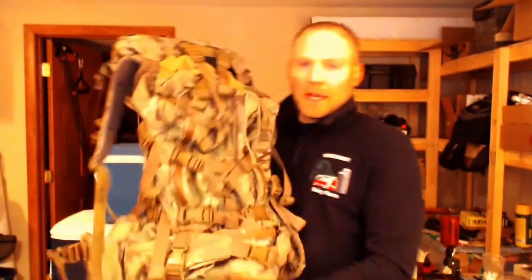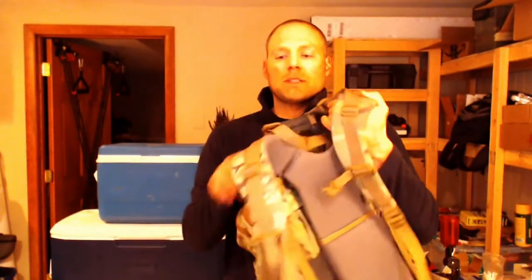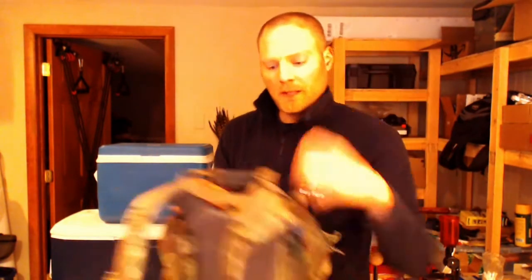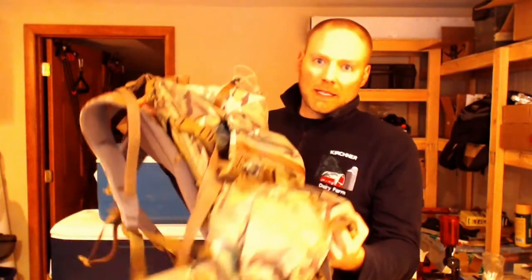But pack and straps are very important. Having a good frame system to be able to transfer that weight is important. And then, like I said before, make sure you have a pack that has these load lifter straps in it, which allows you to pull the weight of this pack forward and up and transfer it into your shoulders. So that's the pack I use.